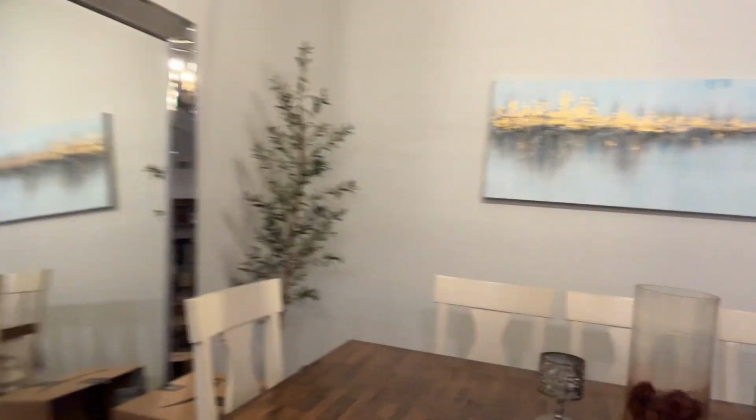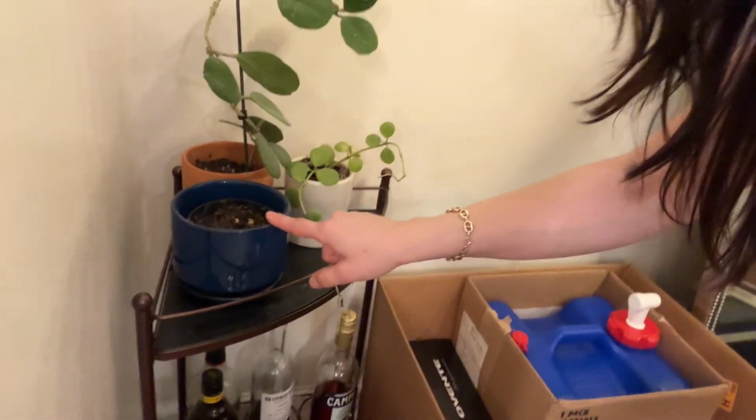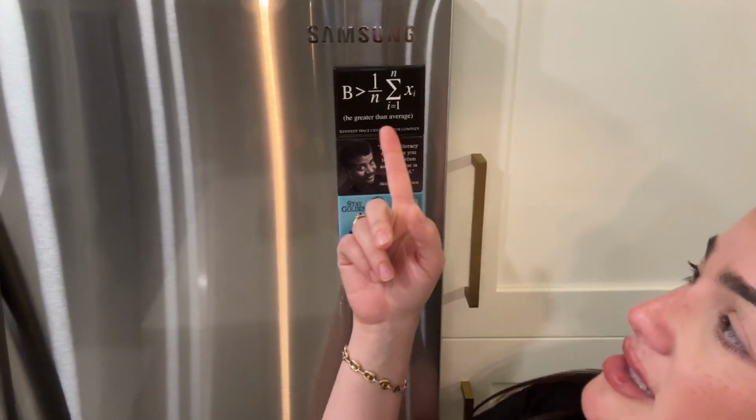So that's it. That's my house, my dining room. I have these little plants here as well that I like to water. This one, I don't know what happened to it. It just died. And then my little teeny weeny bar. I don't collect a whole lot of alcohol. I got my fridge. I got this one at Kennedy Space Center.